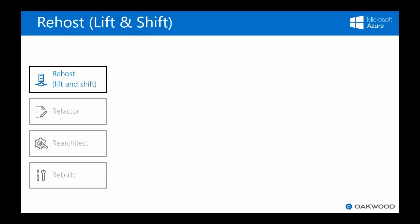Okay, so next section we're going to go over here is some of the methodologies with regards to how you move things into Azure. There are a lot more than just these four, which you'll see in a later slide, but these are the four we're going to focus on today, which will be Rehost, Refactor, Rearchitect, and Rebuild.